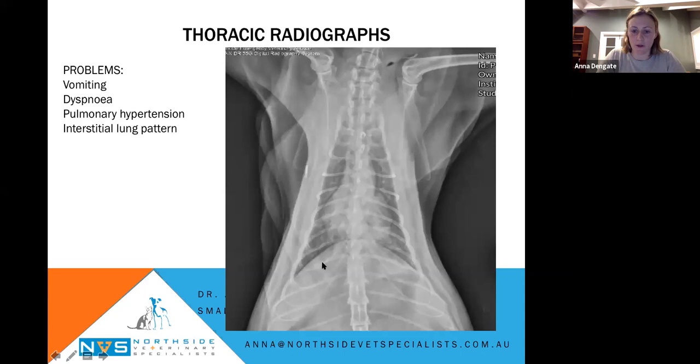So I'm just going to keep a running problem list here. So first we've got vomiting. We've got acute onset dyspnea associated with that vomit. And I've put on here pulmonary hypertension, and that's a pretty big assumption based on these radiographs.